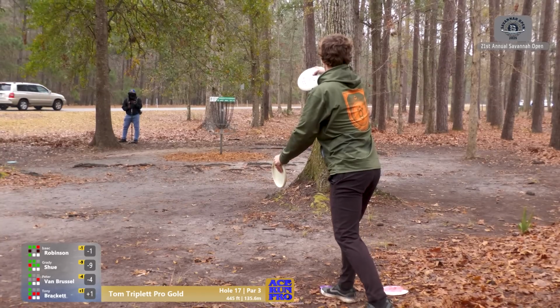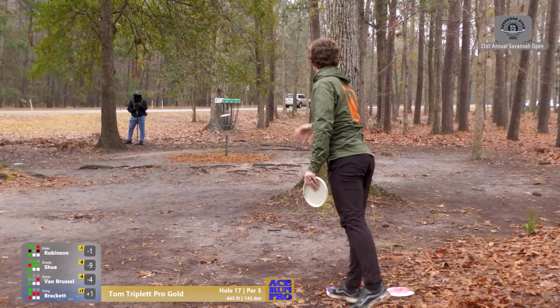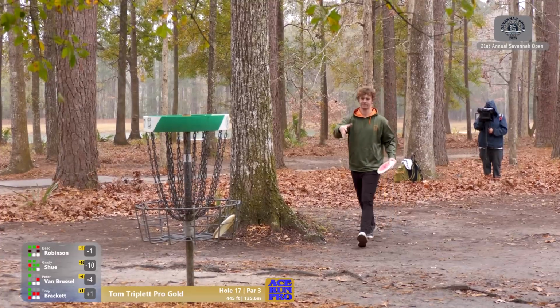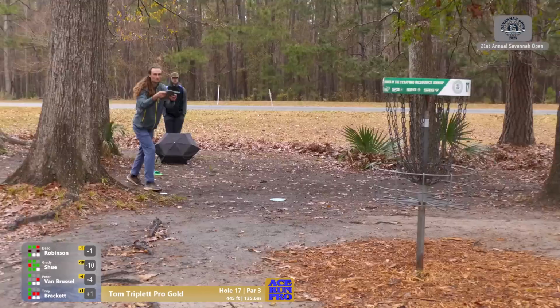Grady through the raindrops looking for the birdie. Come on, Grady. Center for me. Oh, or corner pocket. Either way. Nice bird. Birdie is a birdie. 2 on the scorecard either way. And Grady to 10 down for the round.